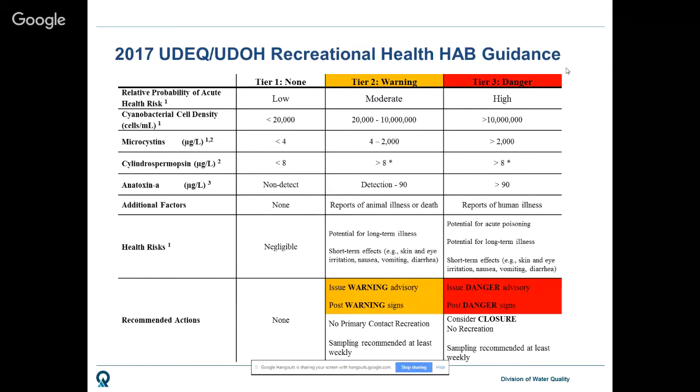Toxins like microcystin can persist much longer in the environment, up to weeks. So even if a bloom is not present there, that could just generally mean that the cells have already broken open and the toxins are now available in the environment. So you can't use observation alone. And so it's often a good idea, if you are going to collect a sample, to just run a microcystin screen anyways.